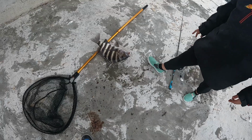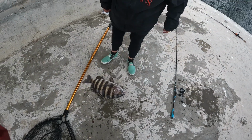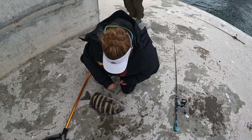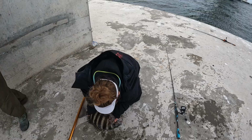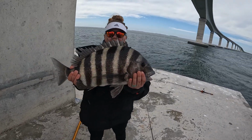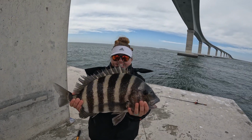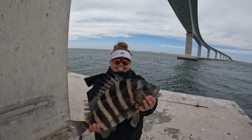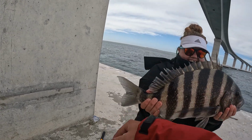That's all we've been waiting for. That's a good one right there. Woo! Hold that sucker up. Oh yeah. There you go. Don't have to hold that one out to make it look big, that's for sure. Oh, she's a chunk. How long is it?